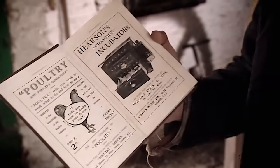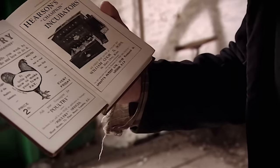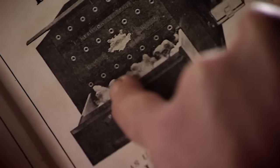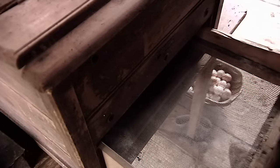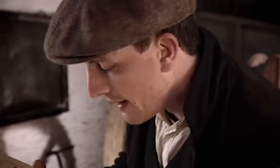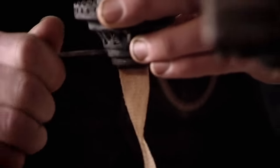I've got here. So the idea is that you've got a little paraffin lamp that then heats a water chamber above the brood box, and then the brood box itself, this bit at the bottom here where you can see all these lovely little chicks' heads poking out, that's this bit down here. So I've just got to work out how to put this thing together. Let's see, I've got the lamp bit. And that should just wind through.